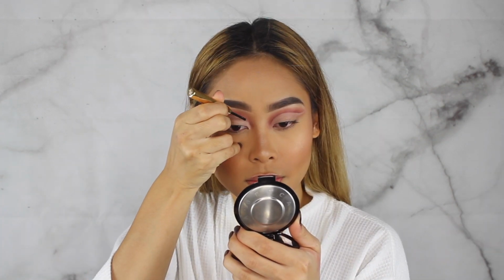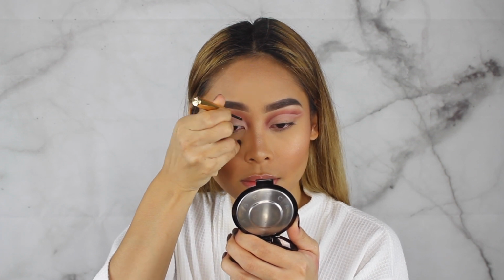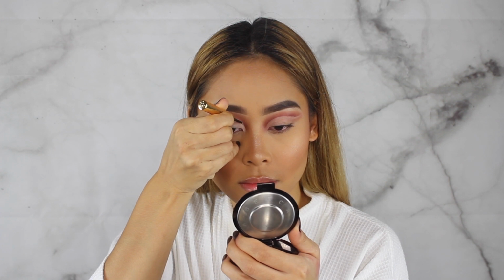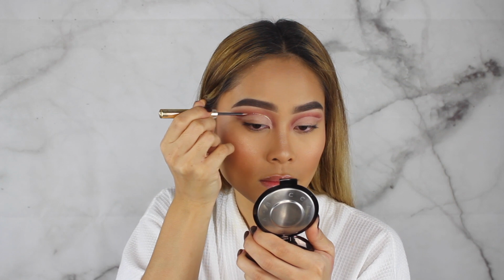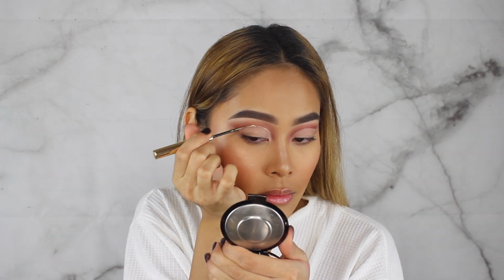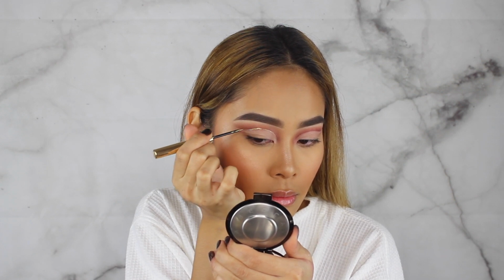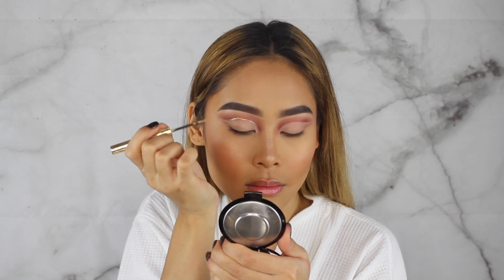Then I'm going in with my Razor Sharp Urban Decay Longwear Liquid Eyeliner in the shade Gold Rush. I'm gonna line that cut crease from the inner corner to the ends of the cut crease. You really want to take your time with this. I feel like eye makeup is such an art. You really, really have to be precise with cut creases.